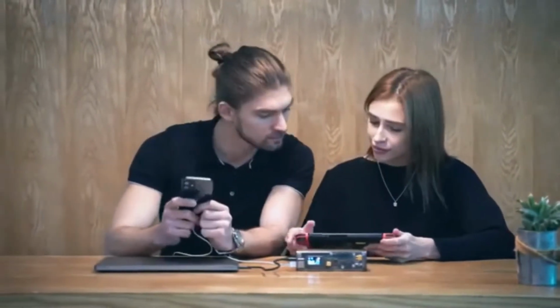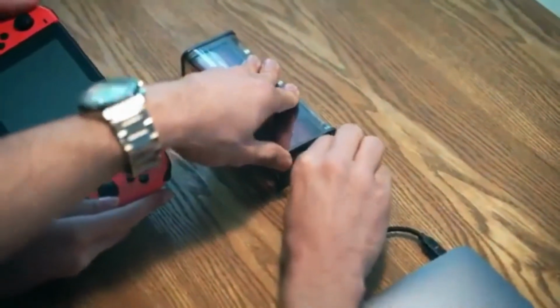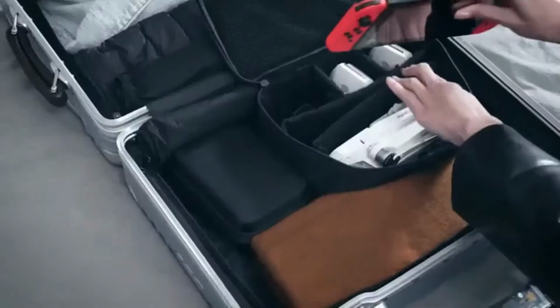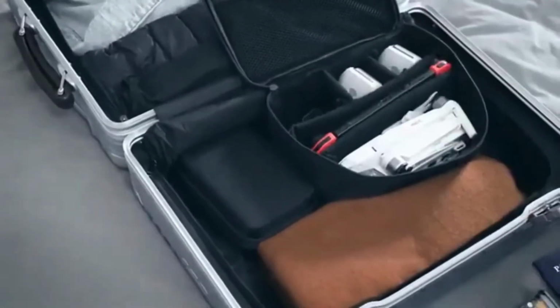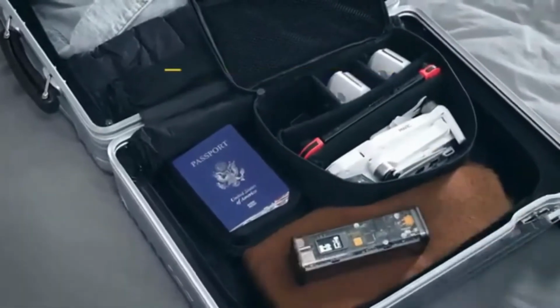There are times when we have multiple devices. Want to help your friends out? Storm 2 allows you to quick charge 3 devices at the same time. Now you are the energy center among your friends. Airline safe and approved. With 99.36 watt hours, Storm 2 is always your best travel companion.